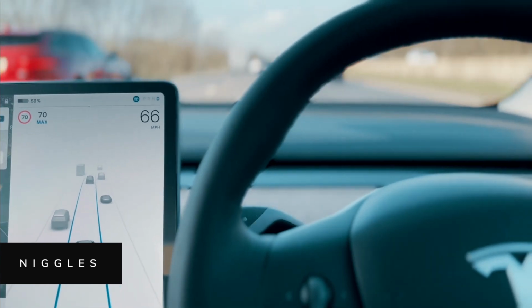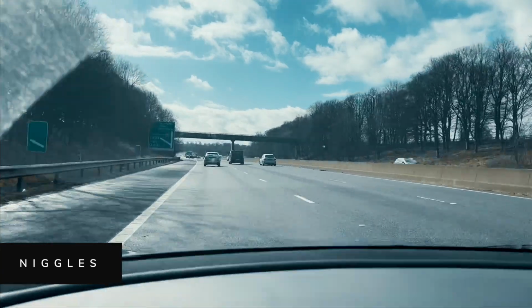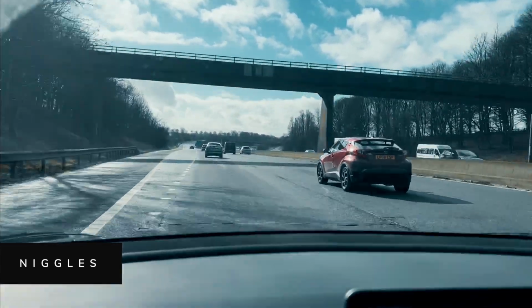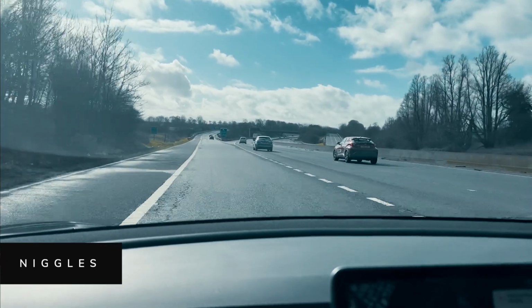Next up, autopilot. As I mentioned earlier, autopilot is great, but it's not perfect. Phantom braking is a thing, as well as phantom swerving. There have been a few occasions where I've been happily moving along in autopilot in the left-hand lane of the motorway approaching an exit, and it's almost as though the car gets confused between, should I stay and take this exit or should I stay in the current lane? And a couple of times it's swerved pretty wildly when it's made its mind up.